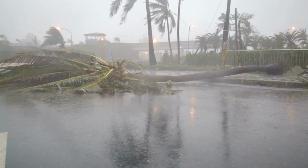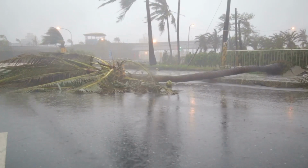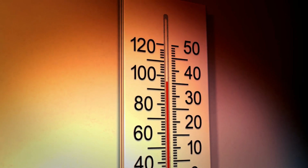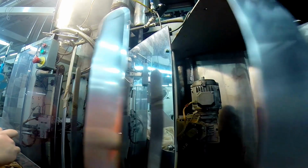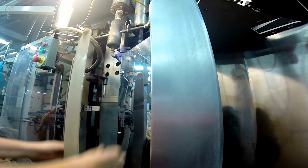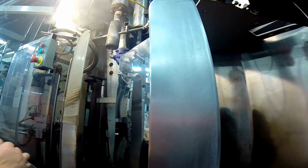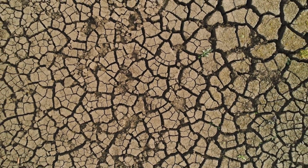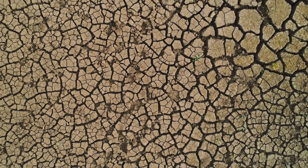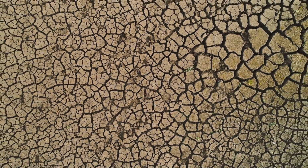Heat domes are notorious for triggering extreme weather events. The most immediate and obvious effect is, of course, scorching temperatures. These extreme temperatures can lead to heat stroke, wildfires, and strain on power grids as people crank up the air conditioning. But heat domes can also exacerbate droughts by increasing evaporation and drying out the land even further.